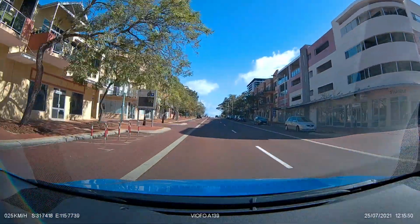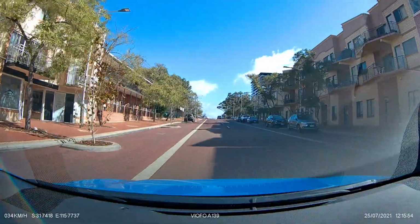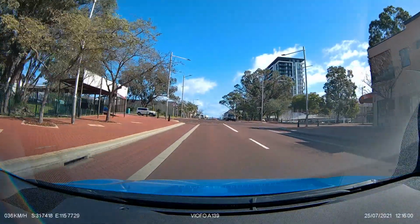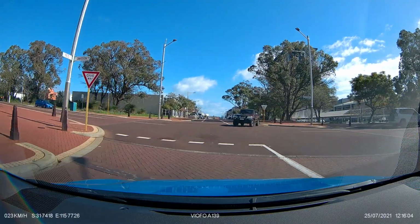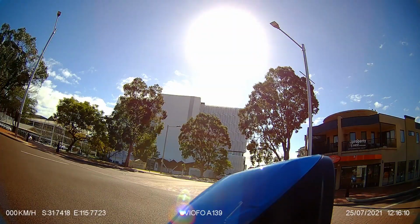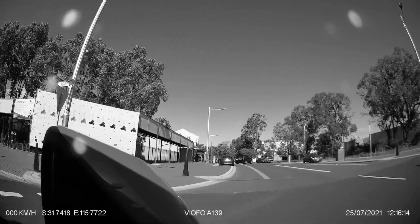And then heading up this street, this is Reid Promenade in Joondalup, coming up to the intersection of Davidson Terrace. Now this is a very dangerous intersection, but it has a give way sign rather than a stop sign. We must come up here at a very, very slow speed so that we can see what's coming from our right and from our left. Again, checking right and checking left. It's clear, so we go.